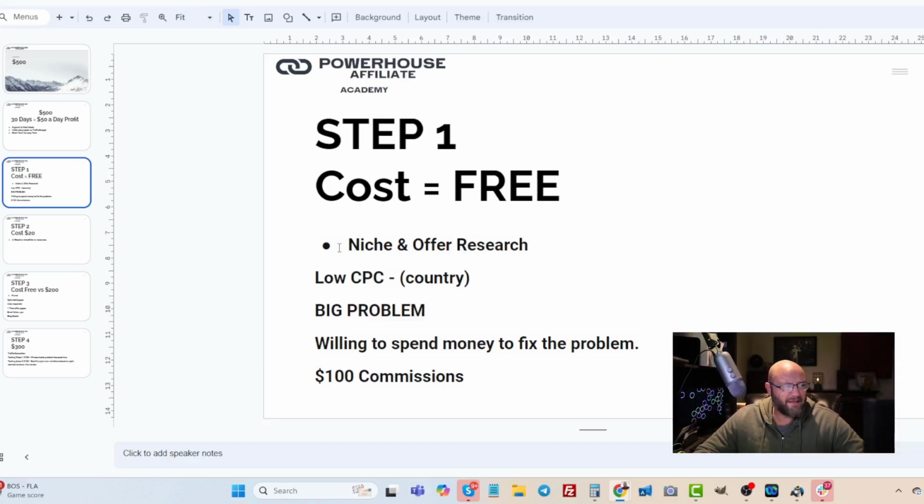And basically we need to find a niche that has a low cost per click when it comes to paid media, because we can talk about multiple different traffic sources. But if you choose a niche like auto insurance, you are going to be paying a high cost per click no matter where you go most of the time. So you need to consider that when you're picking your niche here.